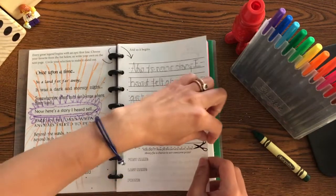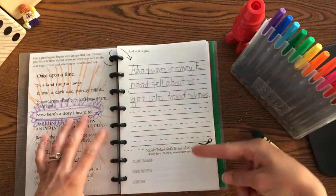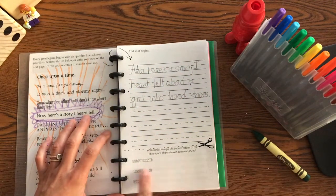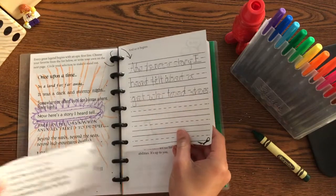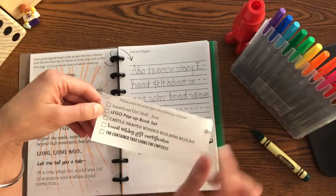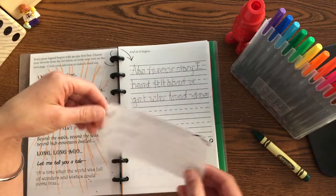Here you have a ticket you can rip off, or you can get a scissors and cut it out, put your name and your number, and you'll fill it out. This will be returned to the library to put in some prize boxes, so you might be able to win a prize at the end of the summer.